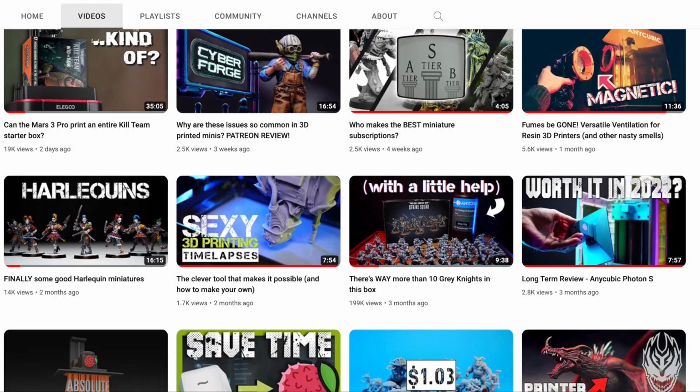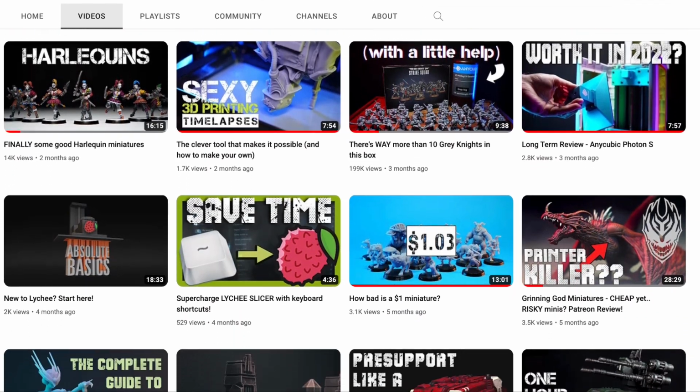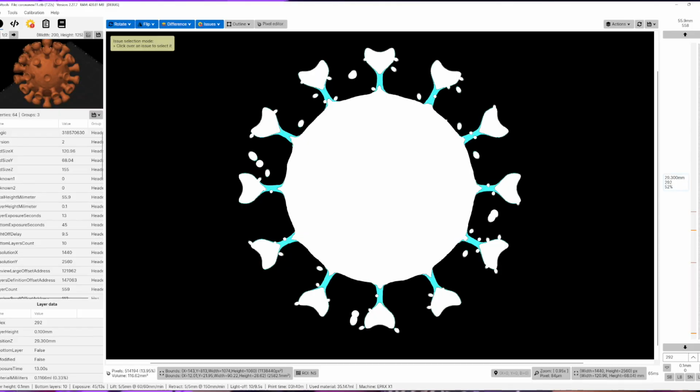He reviews Patreons and goes through UV tools to find where the islands are, and sometimes people pre-support their models but they still fail because they haven't done it properly. And that's the problem sometimes with 3D printed files, whereas with pre-built minis, most of the time I assume the sprues and all that are going to be good.